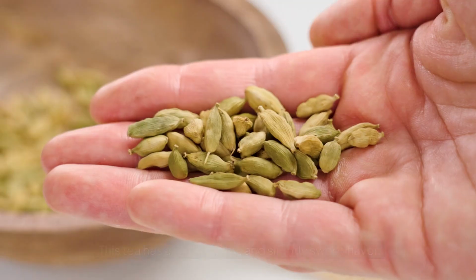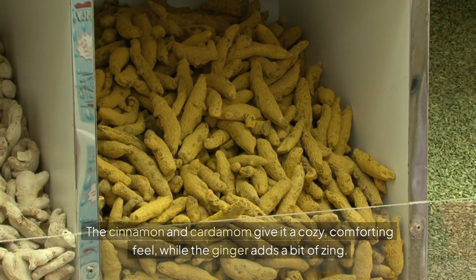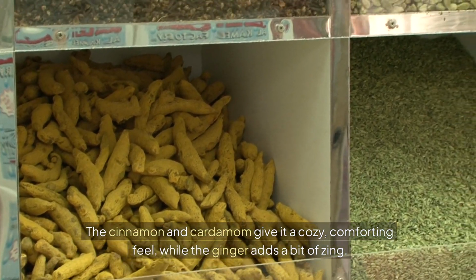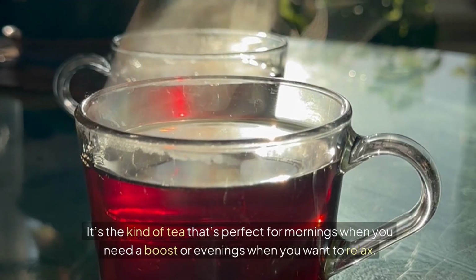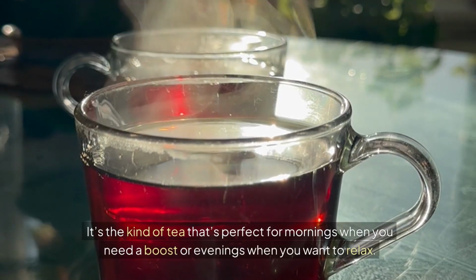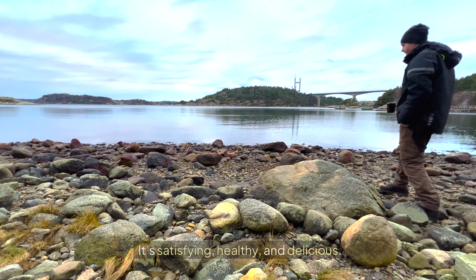The taste. This tea has a warm, spicy, and slightly sweet flavor. The cinnamon and cardamom give it a cozy, comforting feel, while the ginger adds a bit of zing. It's the kind of tea that's perfect for mornings when you need a boost or evenings when you want to relax. It's satisfying, healthy, and delicious.